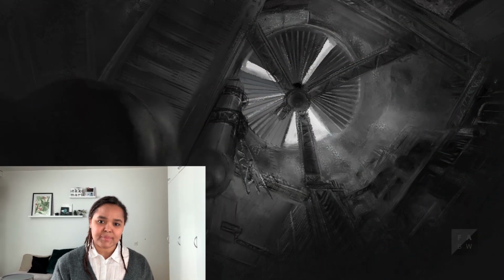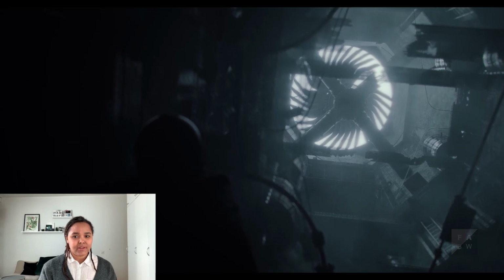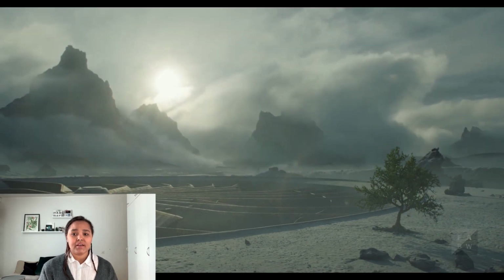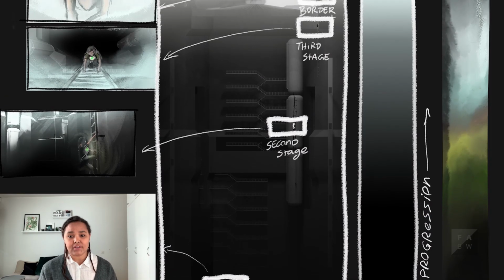And now to the art director, Elina. Hi. The concepts and the environment design were done in close collaboration with the production design team. In tandem with the story development, the art department worked on different iterations of the visuals for the main shots and material schemes, as well as progression maps for lighting and color.